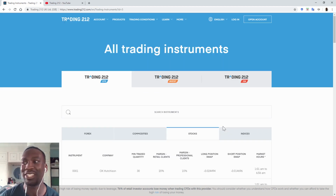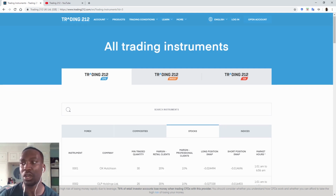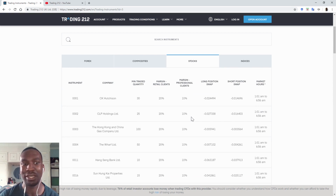So I'm back to the trading instruments page. The margin requirements are pretty standard. 5% for forex, 10% for commodities, futures, well, commodity futures anyway. Between 5 and 20% for indices, 20% for stocks, and 50% for cryptocurrencies. That's pretty much industry standard.